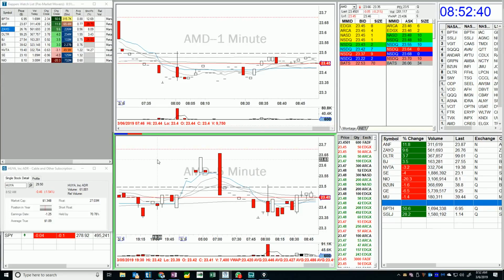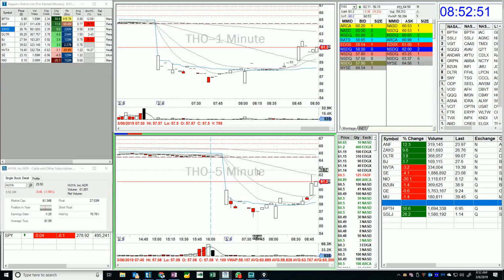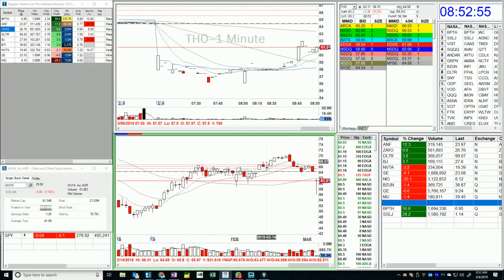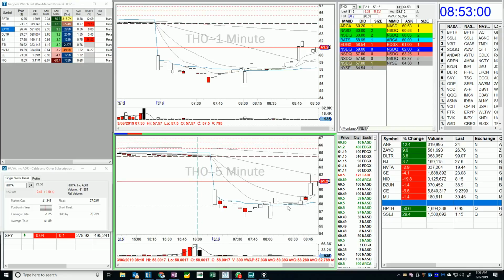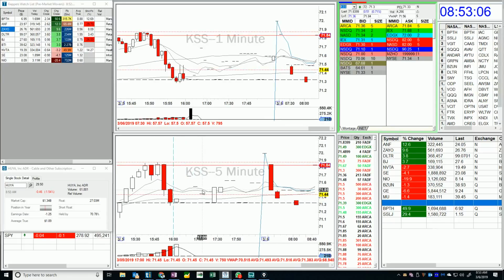Next, we have THO. THO doesn't have a lot of volume. It's starting to get interesting though. I mean, it's trying to get up here. What's the news on it? Down 5.2, but the volume is not there though. I'm going to wait for this one to hit our scanner. It just doesn't look great at the moment, but it looks like it's trying to get something going here. So it could be interesting maybe later on mid morning.